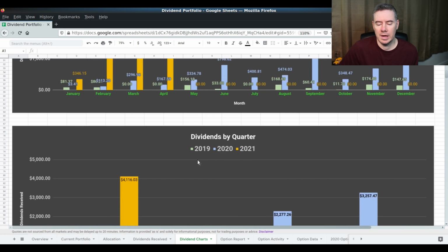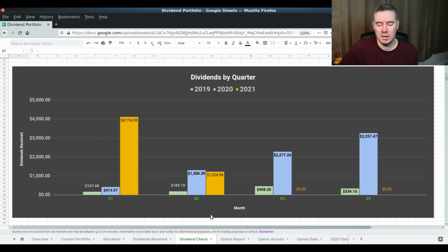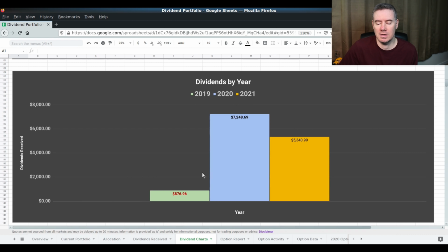So let's scroll down here. We got the dividends by quarter. Right now we're just starting Q2, and we've already almost clipped what we received all of Q2 last year. So just this 1 month, we received almost as much as we got in almost all of Q2 of last year. So then here we got the dividends by year.